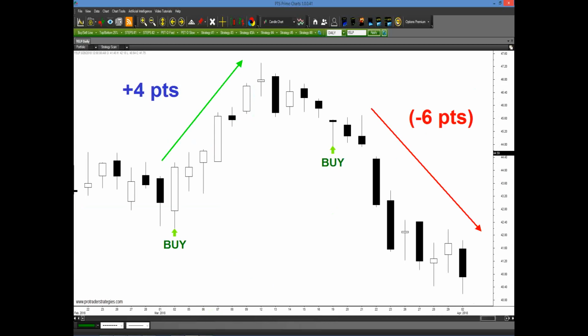So how can we increase our odds for success even more? Well, I'm going to share with you an added advantage to this where we'll share an extra bonus technique that will increase your odds for success that would have kept you out of that second trade altogether.